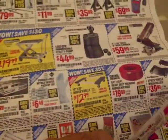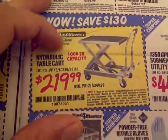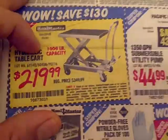Okay, so we already went through all of this. Well, actually, this is not too bad. $219. Maybe they have it for a better coupon, but a 1,000-pound hydraulic table cart. Not bad.